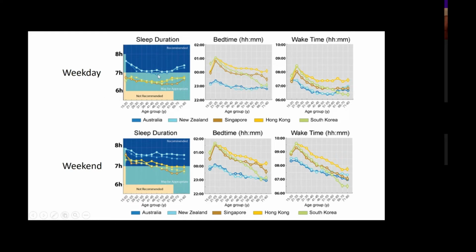You can see that the nadir in sleep is occurring around the ages of 46 to 50 or 46 to 55, essentially. And you could argue that this is maybe when work is most intense for folks. What I'd also like you to appreciate, as far as this difference between Oceania and East Asia, is that if you look at bedtimes and wake times, it's really more of a delay in bedtimes than an issue with wake times or earlier wake times causing this difference. And then lastly, you can see that the difference isn't as great on weekends, and also both groups were sleeping more on weekends compared to weekdays.